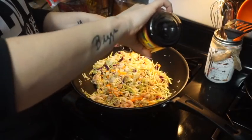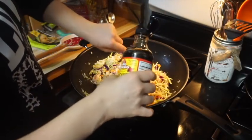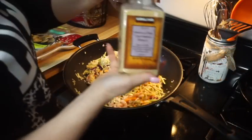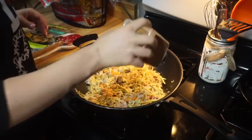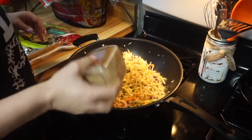Yeah, let's do 4. Then I'm going to take some of this granulated garlic and just give it a nice coating. I like a lot of garlic in my food, so.